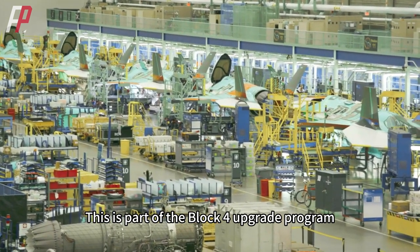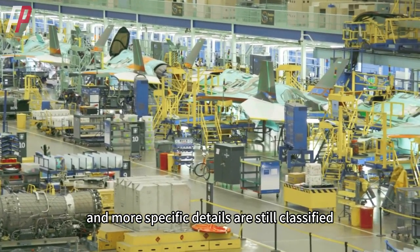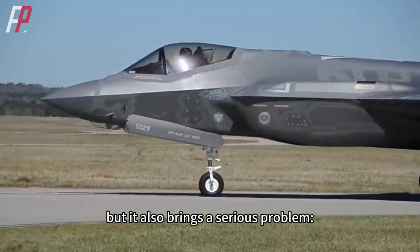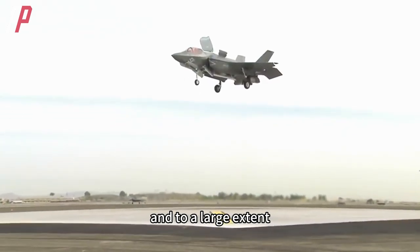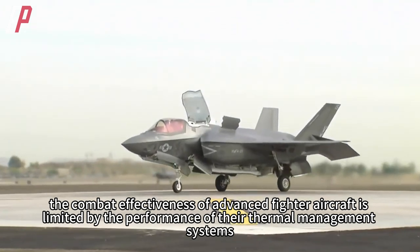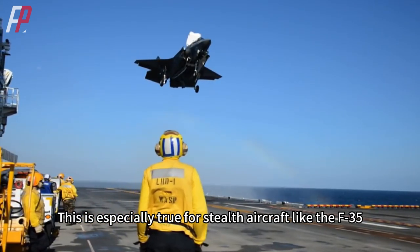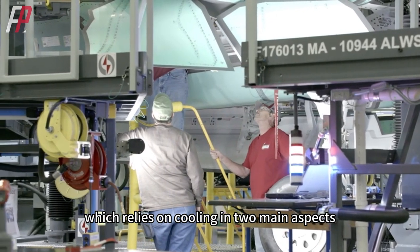This is part of the Block 4 upgrade program, and more specific details are still classified. The improvement in F-35 performance is inevitable, but it also brings a serious problem: cooling. Cooling is crucial, and to a large extent, the combat effectiveness of advanced fighter aircraft is limited by the performance of their thermal management systems.